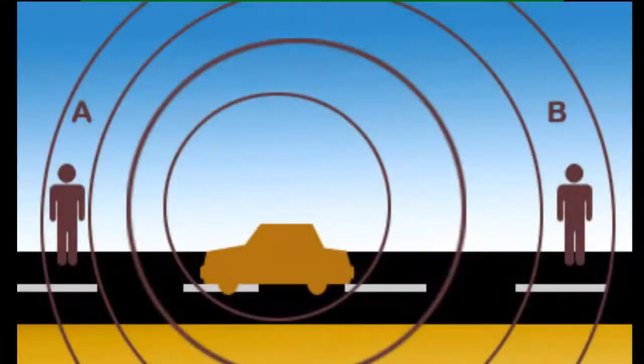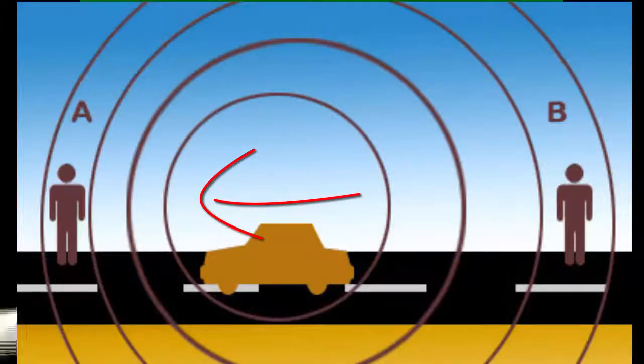Now, in this picture, I'm showing a car. Let's think about it as stationary. If it's stationary, it's going to generate waves in each direction, and those waves will be the same. So a person standing at position B will hear the same as a person standing at position A. But as soon as that car starts to move, it goes away from the person at B towards the person at A.